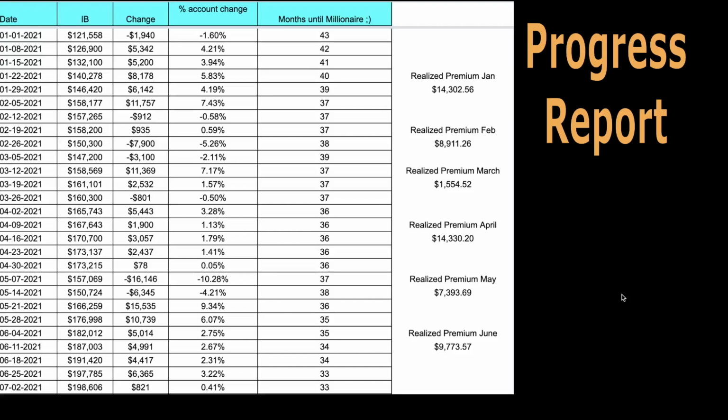So going over the progress report here, my account's up, but that's because I had a $2,000 credit, I made a deposit. So it's up for the week, but it was actually a red week in terms of return.